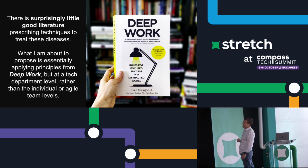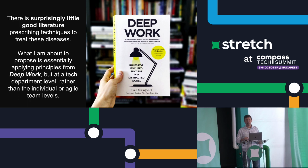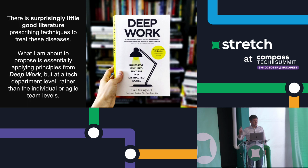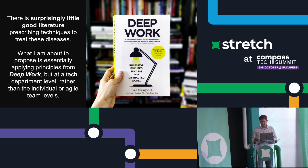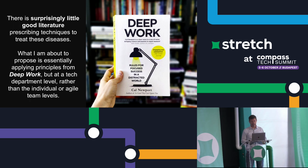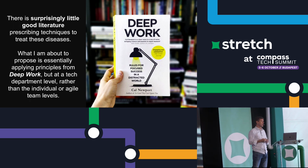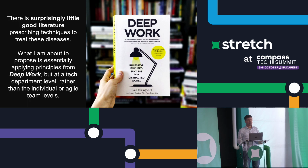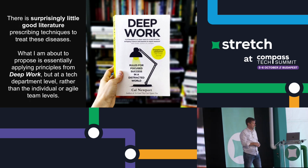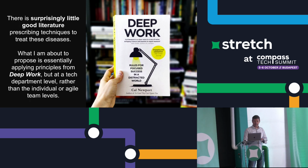Another interesting thing is that there's surprisingly little good literature about treating these diseases. There is some good literature about treating it at an individual level. I don't know if many of you have read this book, Deep Work, by Cal Newport. Great book, and lots of good common sense techniques for arranging your day and how you go about things to avoid context switching and distraction. But there's actually very little good literature about how you apply these kinds of concepts at scale, not just at a single engineering agile team, but teams of teams and teams of teams of teams. So that's part of what I'm going to talk about today: how do you apply that at scale?